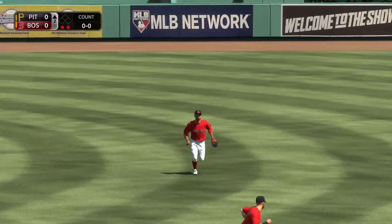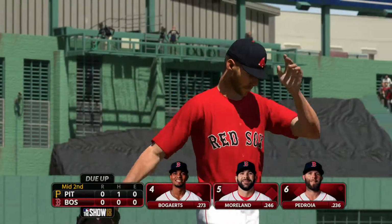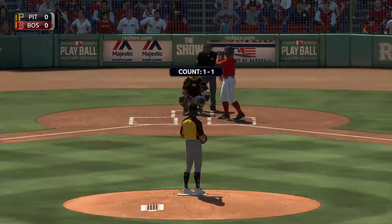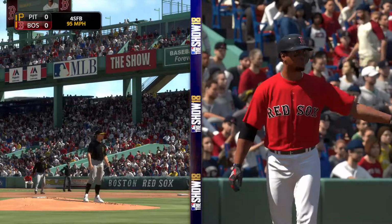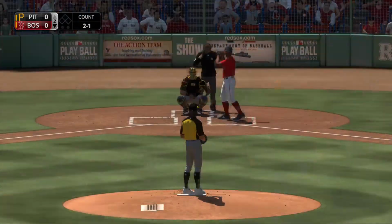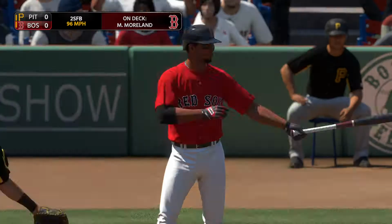And Mookie will make the play, and that retires the side. Pirates leave one. We'll go to the bottom of the second. No score. Here's Xander Bogaerts now. He'll stand in against Chris Archer to get the inning underway. The 1-1. Misses for the second ball. Now the 2-1 is laid off of for ball number 3.